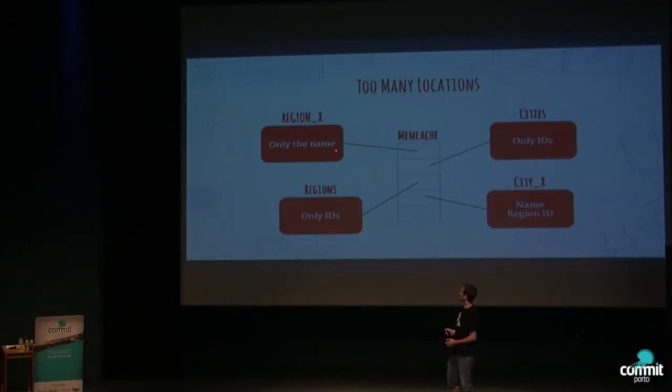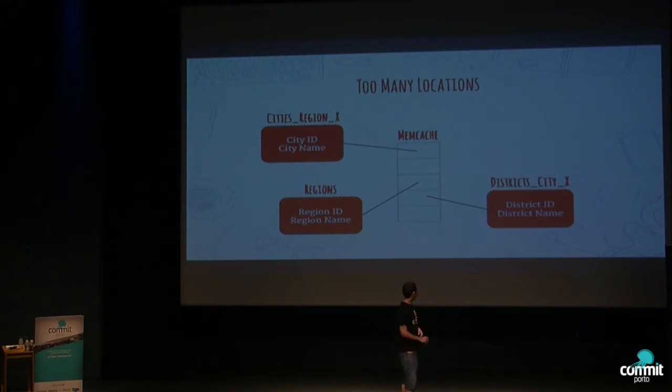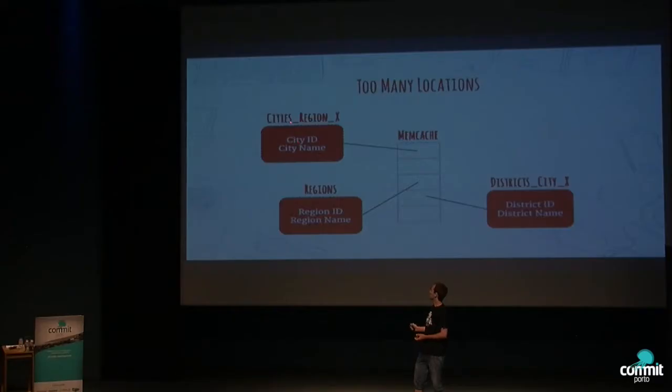Remember that just for fetching the 100 regions, we would hit memcache 101 times. You just need to extrapolate for the 40,000 districts, okay? So the final solution, the one that we currently have, is: we have an entry for regions, which has all the IDs and names of the regions. And then, because we only need to fetch cities aggregated with regions, we have one entry that has all the cities for a given region. The same goes for districts and the city. So this is how we currently work with locations. It's okay for our case. This is one of those things that you always have to pay attention to. It depends on what you have.